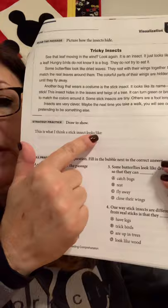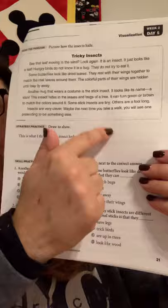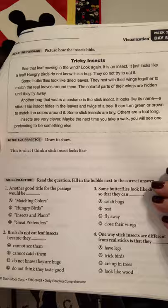Draw to show. This is what I think a stick insect looks like. So I'd like you to pause the video, take a minute, and draw what you think the stick insect looks like. And you can use the words from the passage that might help you.